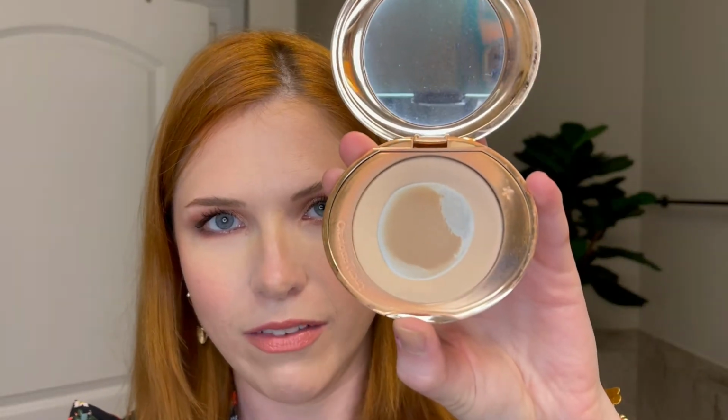I use the shade One Fair. Obviously, I love it. This is probably like my fourth or fifth one of these. This is the powder that made me fall in love with powder. I wasn't a powder person before I found this. I know I talk a lot about my Chantecaille Perfect Blur powder, which honestly, that's my holy grail. But this one is fantastic.